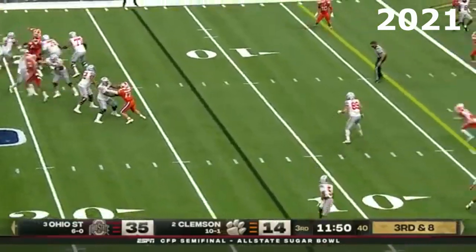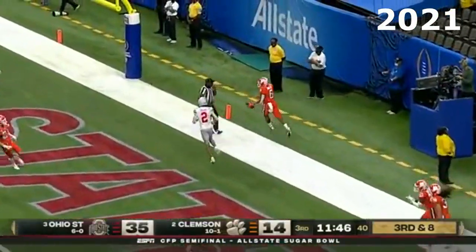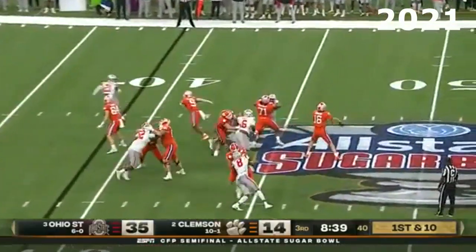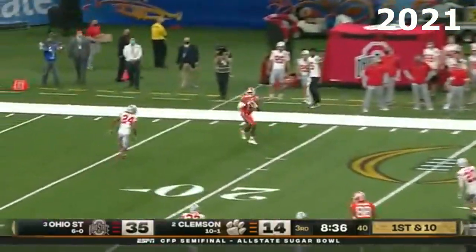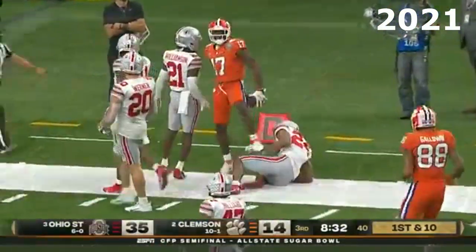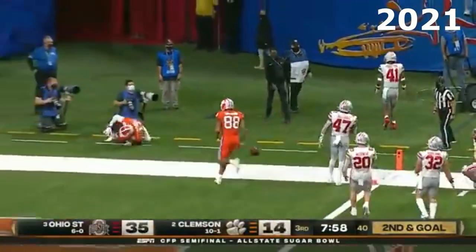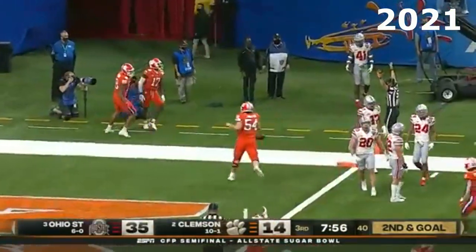Third and eight, pump fake, end zone thrown, that's a mistake, and an interception. Season, play action, Lawrence launches, and has Powell wide open to shove Wade out of the way. Ninth play of the drive, Lawrence flips it in the flat, Powell stretches for the pylon, touchdown, and the Tigers.